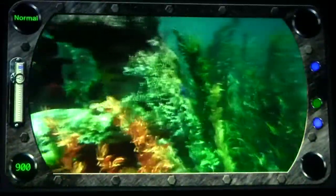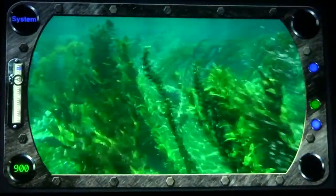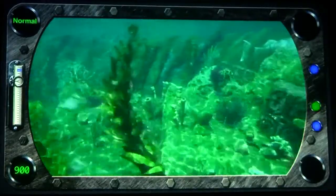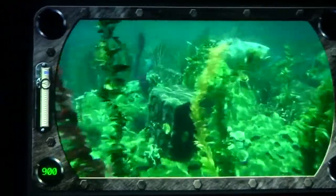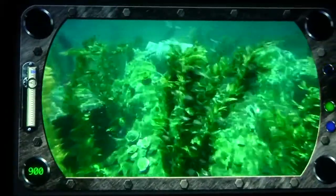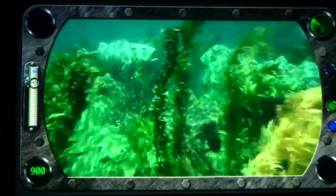Right rudder, 20 degrees. Set course directly over the Lost City. Aye aye, Captain. Thanks. Stand by for weather watch. Radar 1, standing by.